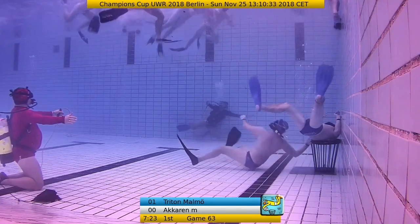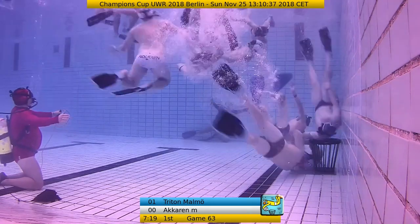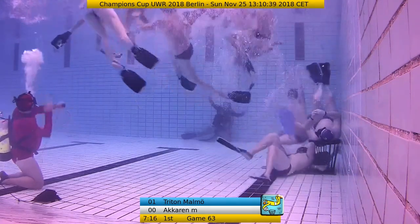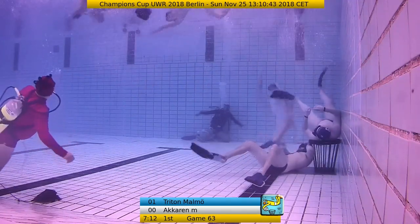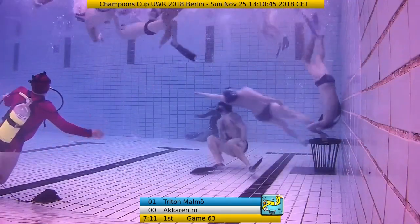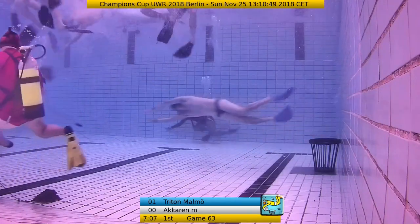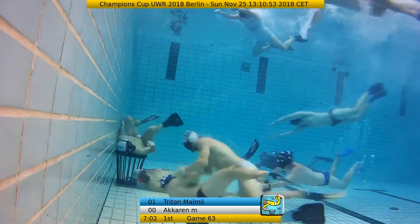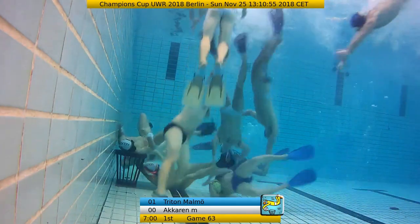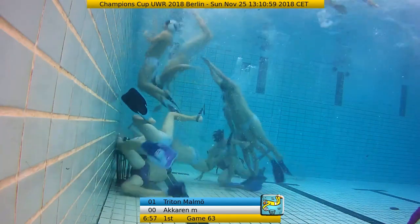So Akkaren back in possession of the ball. We'll see. They try to take away the one side of the basket. Not quite sure if they can actually get there with the ball. I think Malmö going to heavy forechecking now, trying to keep up the pace of the game, trying to speed up the game. Oh. And now a quick fast break again. One on two. But Akkaren already in a good defensive position.